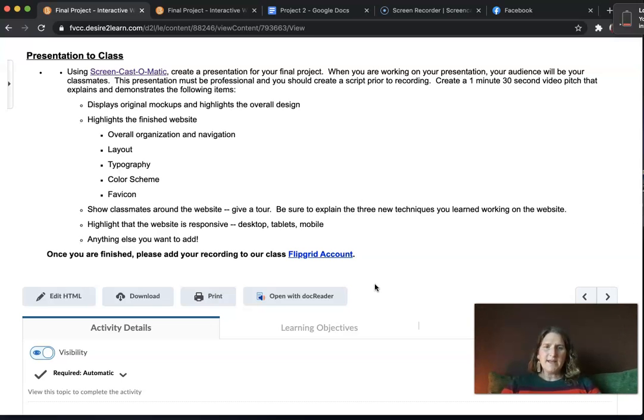Please remember, 1 minute and 30 seconds is not that long. So you need to make sure that you've practiced it, you have things down, you're short, you're sweet. We don't want to watch 5-minute videos on your website. So make them short, but also highlight all of the things that you want to make sure that your classmates can see. Once you are finished, you need to add the recording to our Flipgrid account.